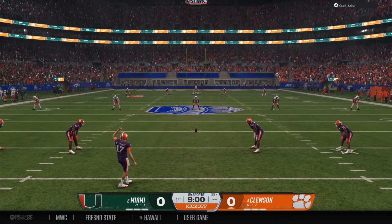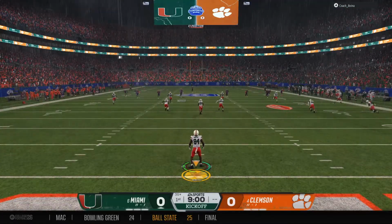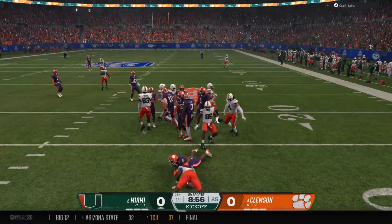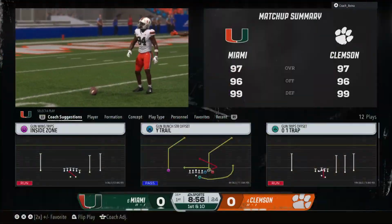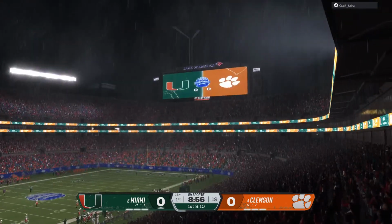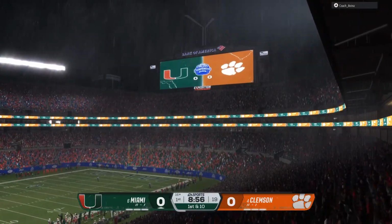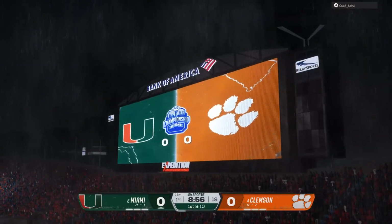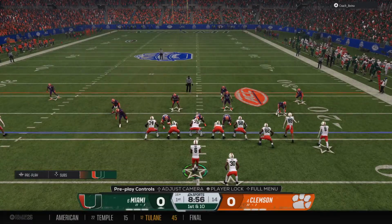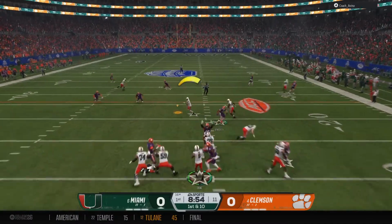Kickoff team out there getting ready, and this is it, the battle for the conference championship trophy. And he takes this from inside the 5. Makes it to the 16. That's good coverage there. It's a bunch formation. First play of the drive, they're going to throw the football.